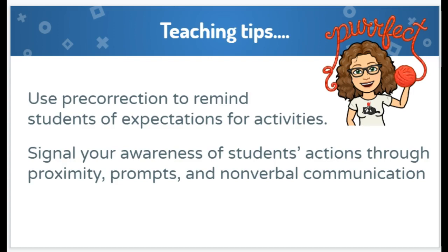It's a great idea to consider the concept of pre-correction, which is a fancy way, I think, of saying a simple thing. If I expect that there might be a challenge in students using the correct supplies on a task, I'm going to pre-correct that, which means I'm going to give instructions for what I want to happen, right?